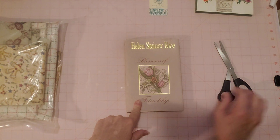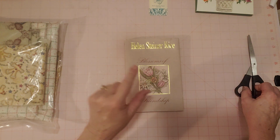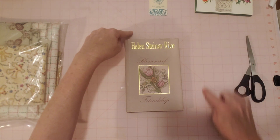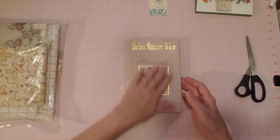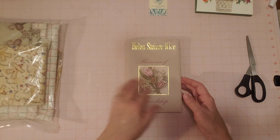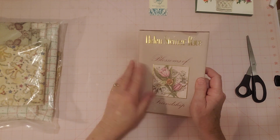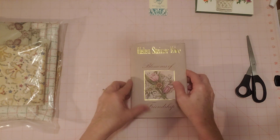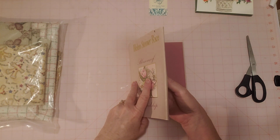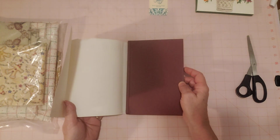And then I found this. I have one or two Helen Steiner Rice books, but they're bigger. This is a small one. They usually have pretty dust covers, and this is a nice matte finish dust cover instead of the shiny, glossy ones you usually see. It does have a rip right here, but I really like the size of this. And the Helen Steiner Rice books I've seen always have a real plain cover. Unfortunately, it's just a plain cover under there.